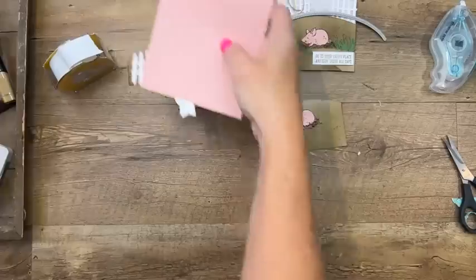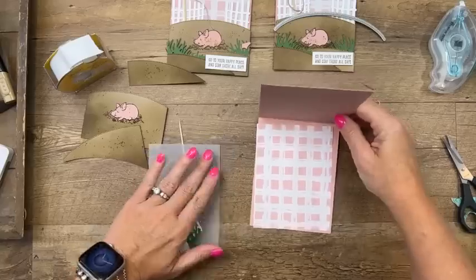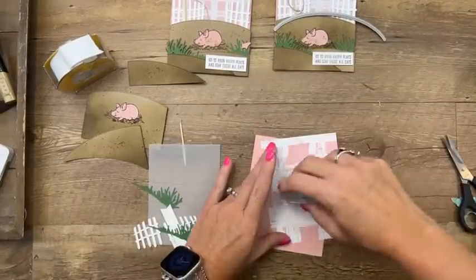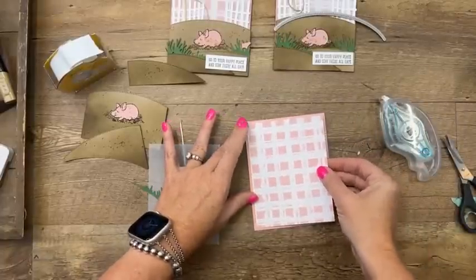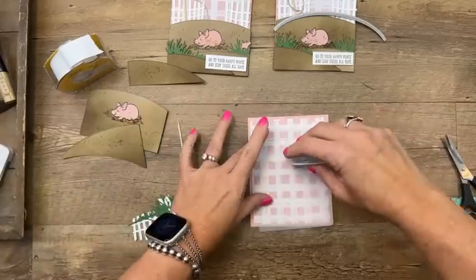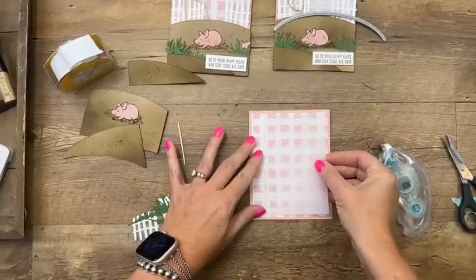Now, again, if you missed the beginning, yes, I know that these dies are retired. Did I know that when I made this card? No, I did not. I thought they carried over. So, you know, it is what it is. I made a mistake. So if you don't have those dies, you just leave the fence off.